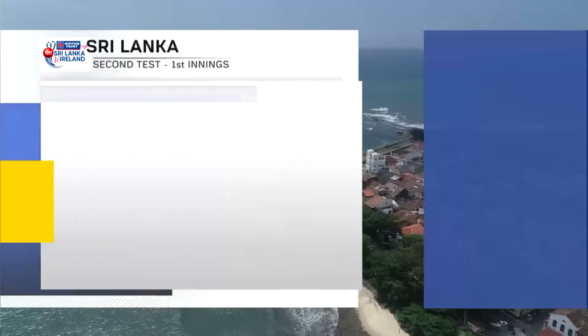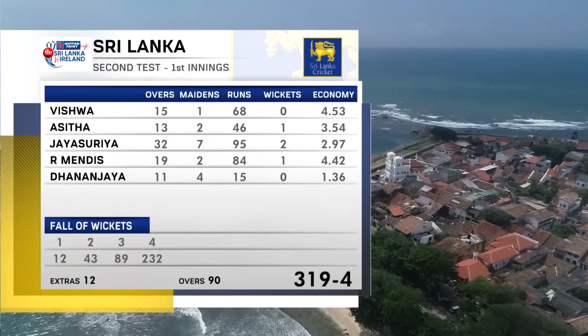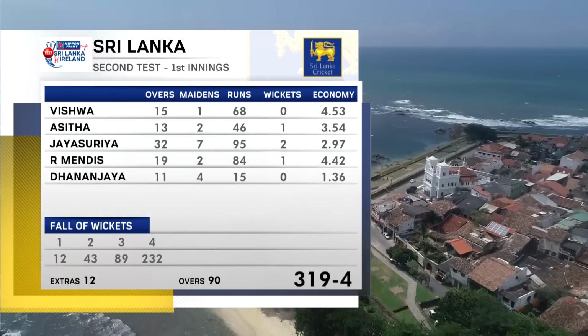Sri Lankan bowling, well, they struggled a lot. Ramesh Mendis in particular went for a few. Jayasuriya was good, but nothing really to speak about. Right, time for some action. Let's go across and join our first commentators, Alan Wilkins and Parvez Mahroof.